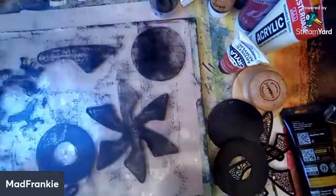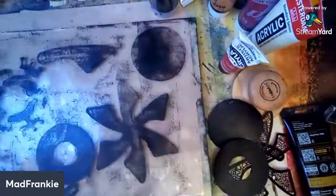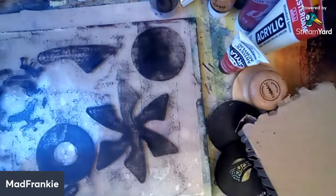Now, what am I going to put on here? Gold? Yes, I'm going to try the gold, because gold came off quite well on the white. I'll get some white tissue while I'm waiting for that to dry. A big sheet this time. I've got a smaller one, but I want to try it with a big one.